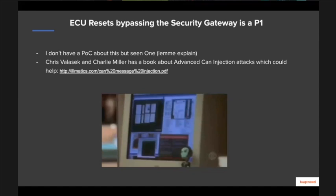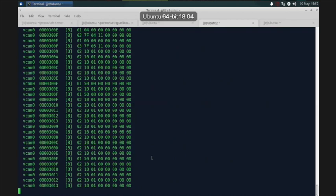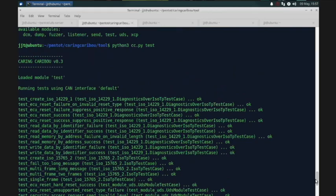But to help you with that, there's a tool that I love that allows you to fuzz something or maybe get the seed key of the car. There's another one called Yet, which is Yet Another car hacking tool. This one is my favorite because it's just a command line. I have a VM running right now. This is the Caring Caribou. So these are the things that you could do.